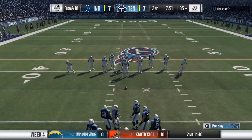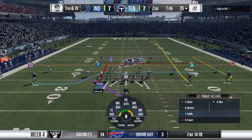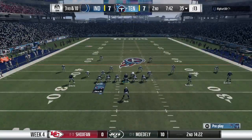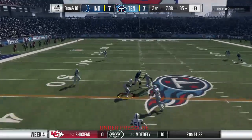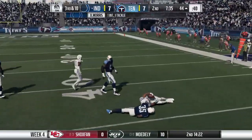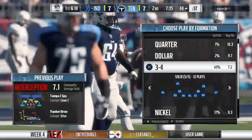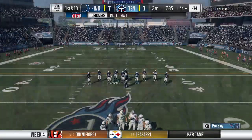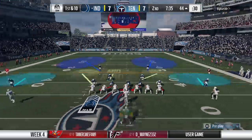So a 3rd and 10, and defensively, a dime look, 6 DBs. Now Mariota, into heavy traffic, and it's intercepted. He's picked off at his own 46, and they'll take over inside the 45 at the 44-yard line. Well, that's a drive killer right there. Not a really confident throw either. This one was kind of up for grabs, and it's going to come down in the hands of the wrong team.